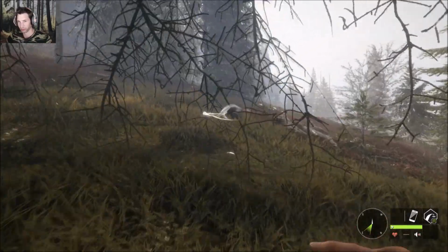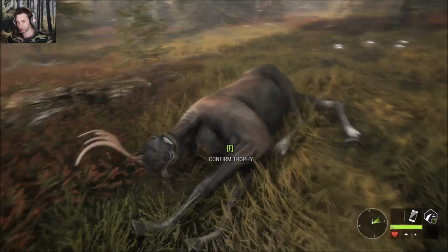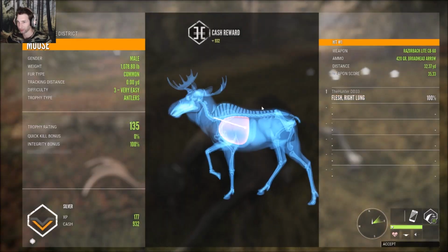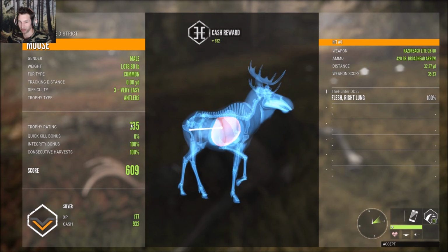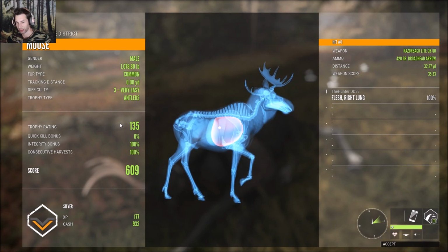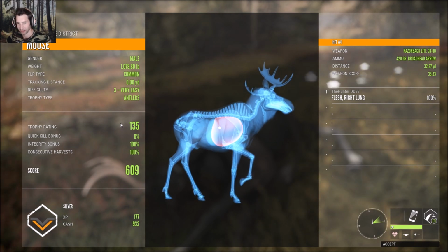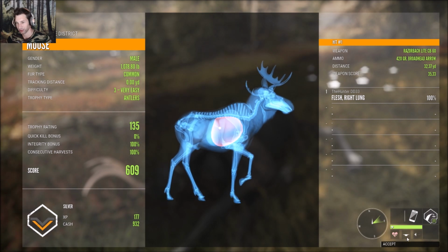Alright, so let's pick up our bull moose. Here he is down here. And like I said before, we used the 420 grain broadheads on him because we didn't really feel like switching out. So let's pick him up. We made a single lung hit on him. So wow, we didn't get very much penetration at all. And if we used a 600 grain, maybe we would have only got a single lung, but we probably would have got liver on that because it looks like we hit right behind the back left lung there. He scored 135, total score of 609, and the shot was 32 yards out.